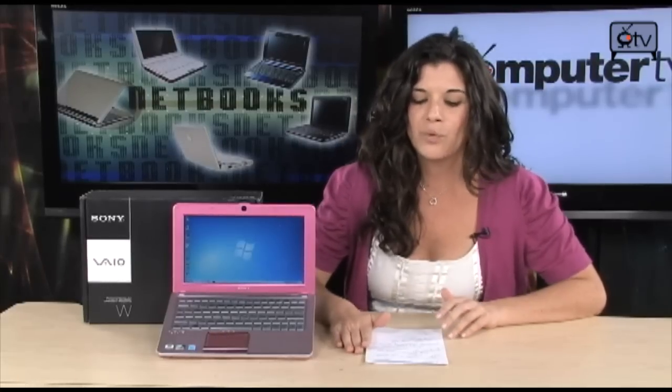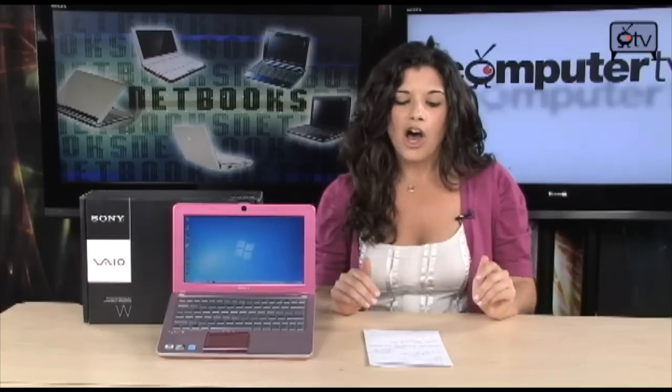Let me tell you about this netbook. It's the Sony VAIO W121AX in pink. It is a netbook, so that means it's small, it's portable, and it's meant to be taken places. All right, so let me tell you more about it.